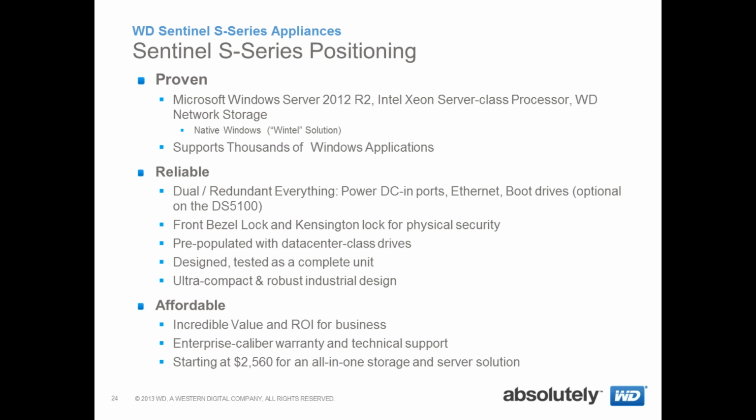And so our positioning, we believe we're proven, reliable, and affordable. Proven: we're using the best and latest Windows Server family of products and an Intel Xeon server class processor. And many people don't know, for WD, we've established a trailblazer position in network converged storage solutions. Our X-Series was the top-selling Windows Server 2008 R2 Essentials based product. And so we support thousands of applications with this product that are geared and targeted towards business.